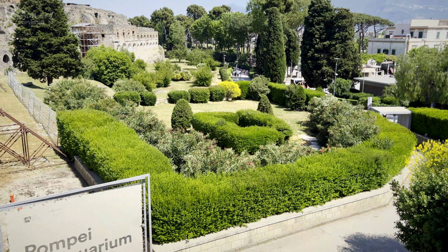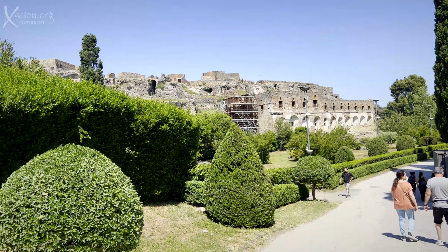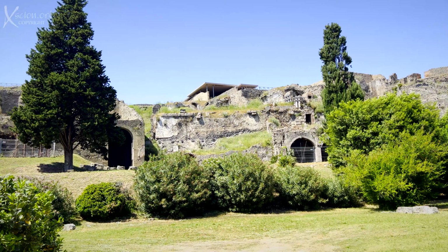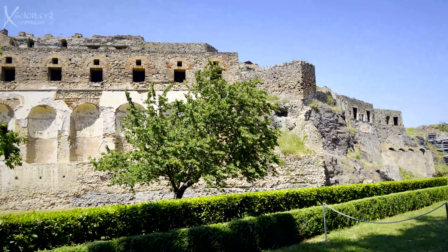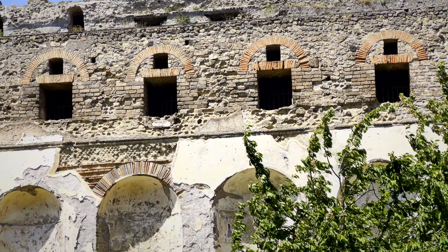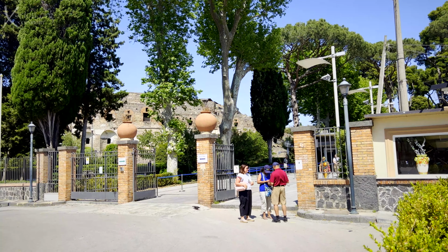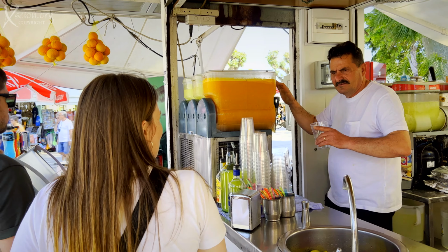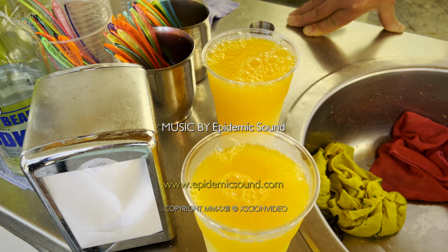The antiquarium giving glimpses into the past and reminding us that the city would have been green and not the way most of it is today. We didn't have much time here, but it was nevertheless an emotive experience. We topped it all off with an 8 euro orange juice. Next, we visit the city of Naples.